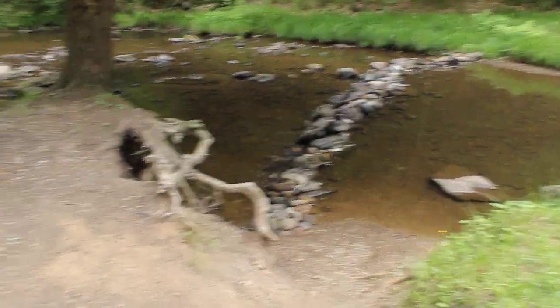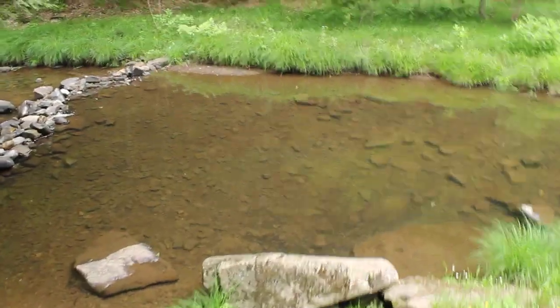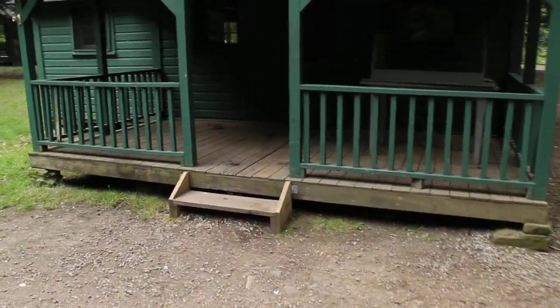I see some dam work has been done here. Do have to be careful around this campfire. You don't want to take a spill in the drink here, and look at that erosion. Amazing. But beautiful view here on Creekside 9.